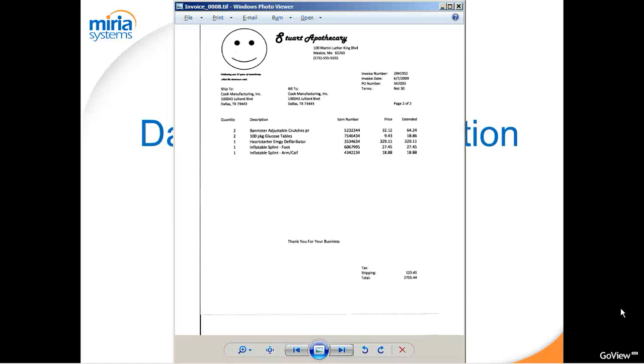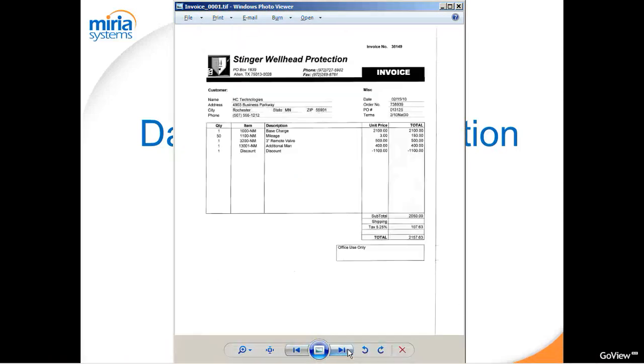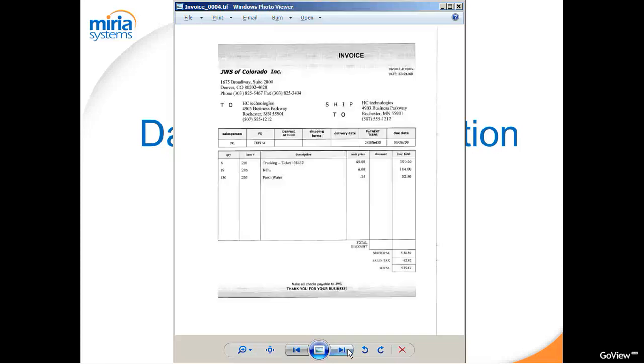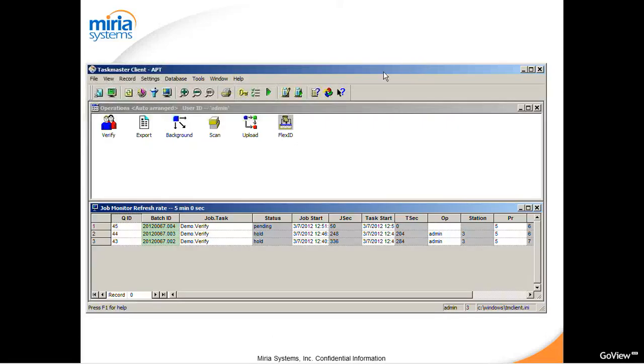So what I'm going to do is go ahead and scan in these types of invoices, so you can see what we're scanning in. And then I'm going to launch the Datacap software. Now this is Datacap Taskmaster. This is the typical user interface that a user would see when they log in to Taskmaster.